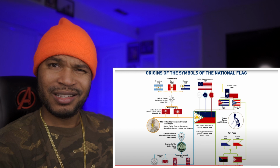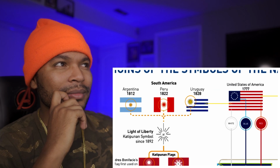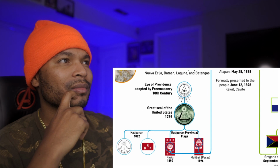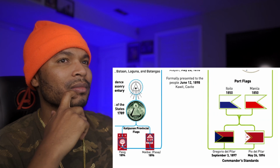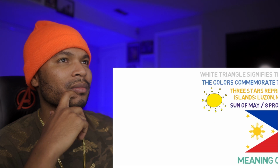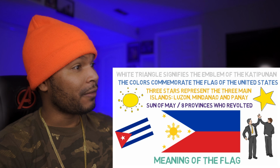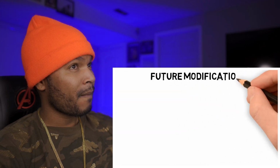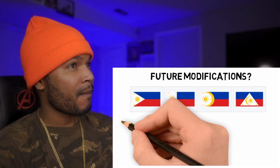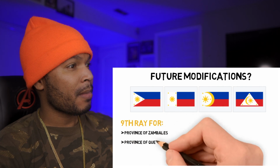Which states it was like this, having some influence from South American flags, from the U.S. flag, masonry, and even some local port flags in the Philippines. There's also a theory, for which I could find no real confirmation, that the flag's design was originally inspired by that of the Cuban flag. An argument has been made by the province of Zambales that they were also part of the original revolt, and therefore the sun on the flag should be modified to accommodate a ninth ray.